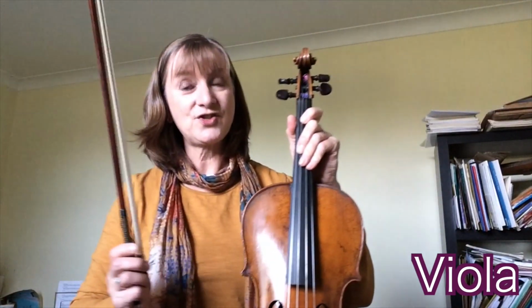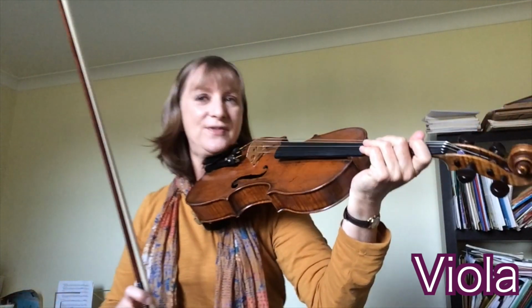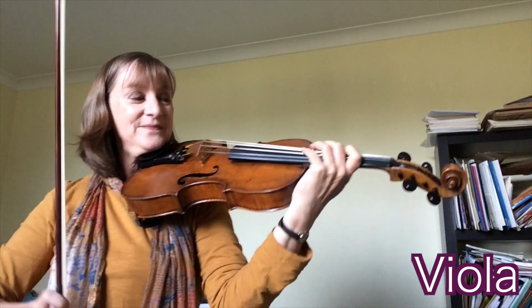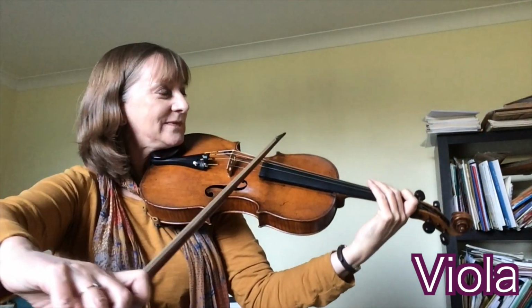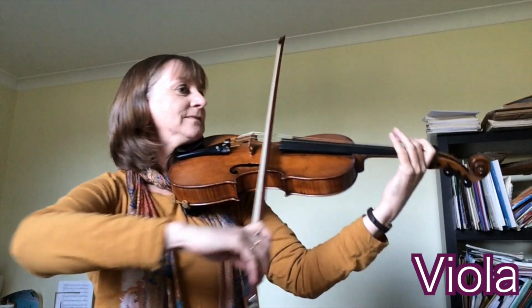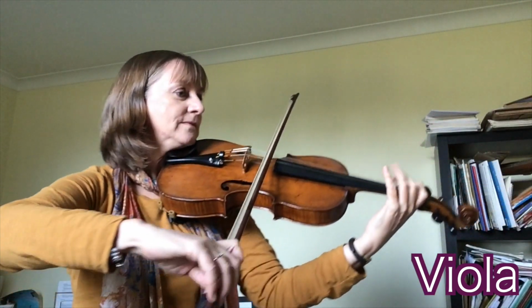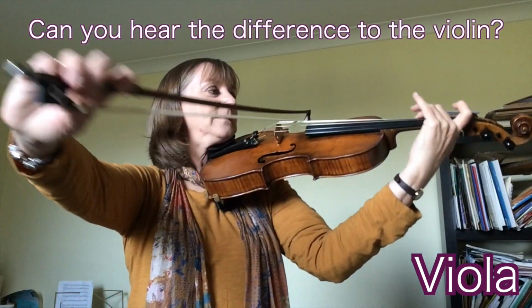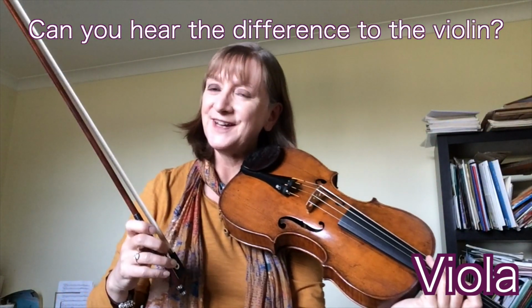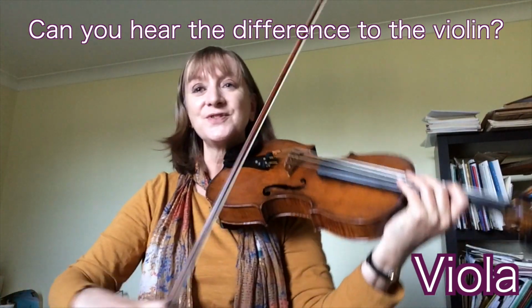So as I was saying, the viola is very similar to the violin, still has four strings, still uses a bow. The notes are a little bit further apart because the instrument's bigger. So can you hear the difference between that on the violin and that on the viola? And here's a little bit of a traditional song.